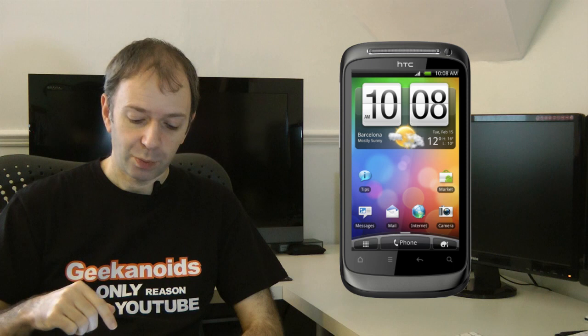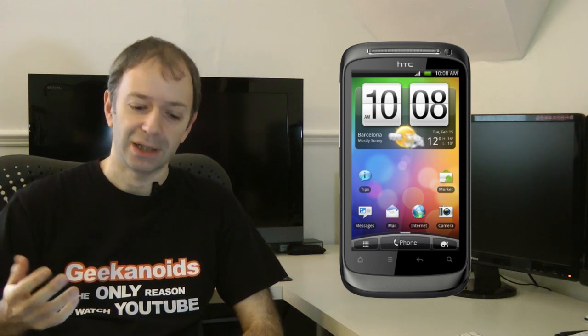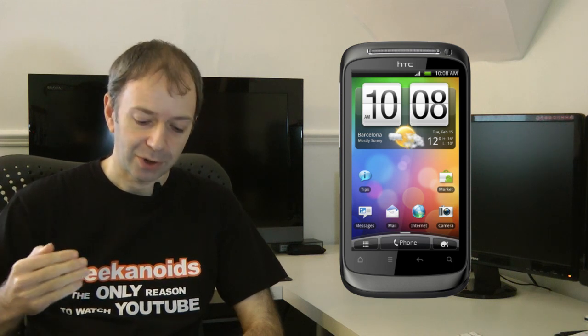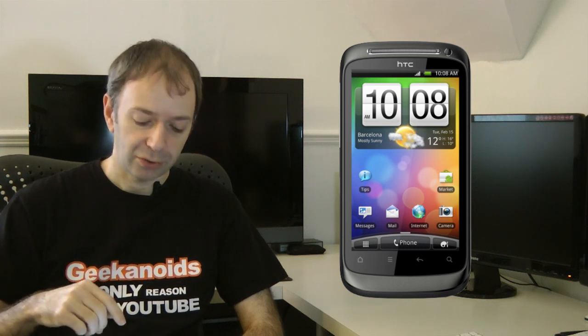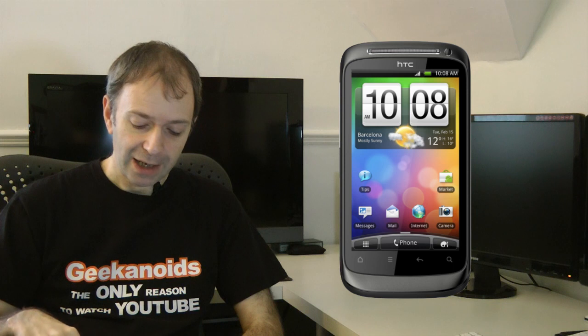768 megabytes of RAM. Again, this website says 1.1 gigabytes of storage, but it's got to be 8 or 16. They can't release it with that amount of storage capacity. You can upgrade it again with up to 32 gig micro SDHC. 3.7 inch screen on this one, 480 by 800.